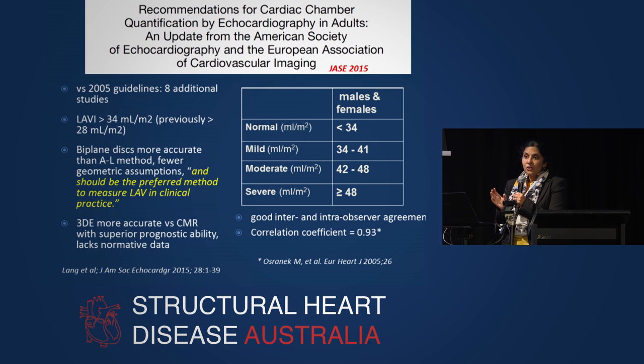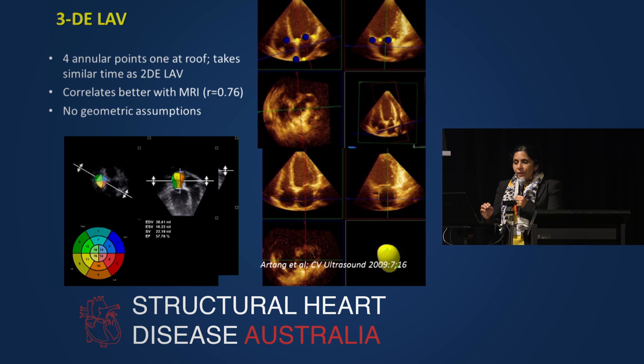And there's early work suggesting that 3D left atrial volume assessments are more reproducible. With 3D, we now have fairly simple techniques. Previously, it was multi-slice imaging. Unfortunately, those dots there have moved in translation, but essentially with just plotting five dots, two each at the mitral annulus and one at the apex, you can generate images like this.